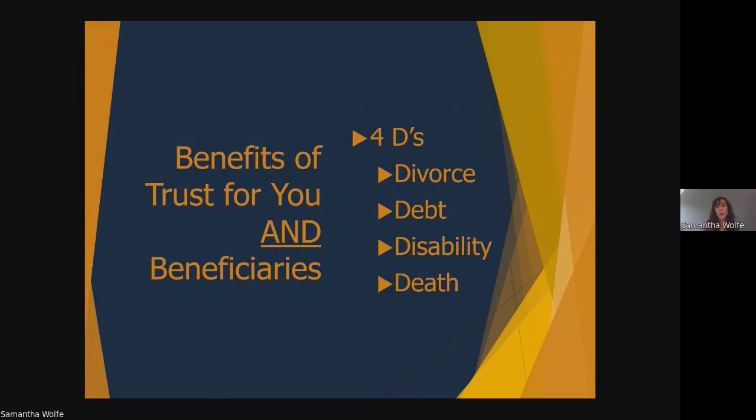The benefits of the trust for you and their beneficiaries: it protects against divorce, it protects against debt, it protects against disability, and it protects against death. Because inside the trust, it creates almost like its own will. So when mom and dad, when Denny and Denise died, there's almost like a will embedded in there that says how the assets are distributed. Because those assets were already transferred into this trust while they're living, it does avoid probate. Not that we would do a trust solely to avoid probate, but one of the added benefits is it does avoid probate if we set it up and fund it during life.